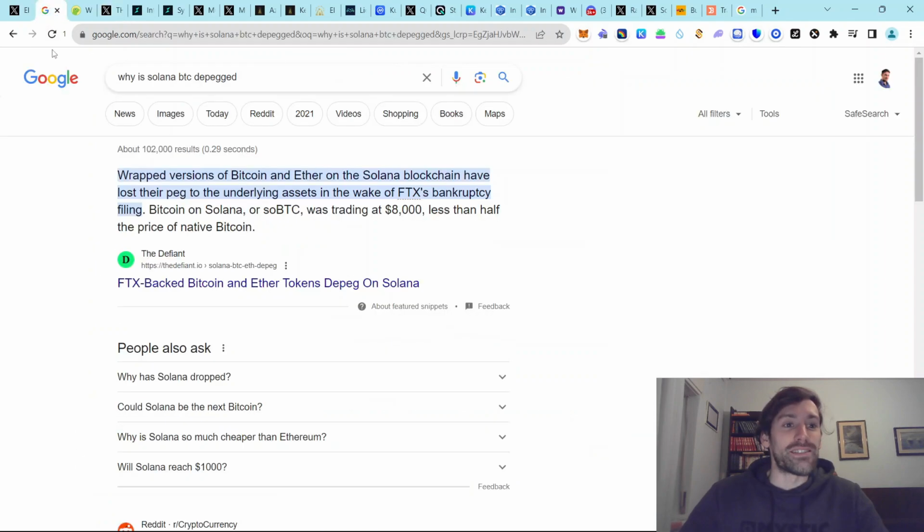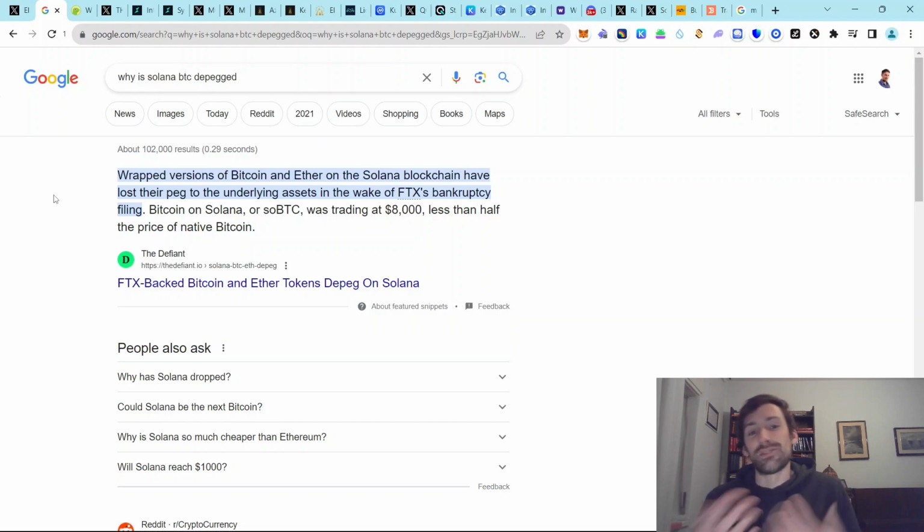A quick history lesson. It is, let's say, September or October of 2022. And you are Bitcoin or ETH maxing, but you're starting to take an interest in Solana, and you wish to retain your exposure to Bitcoin and Ether, but you want to play around in Solana's DeFi ecosystem. So what you do, you bridge your assets, your Bitcoin and your ETH, from the ETH or Bitcoin network to the Solana blockchain, and what do you get?